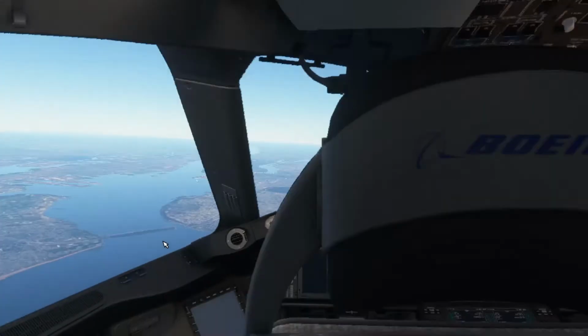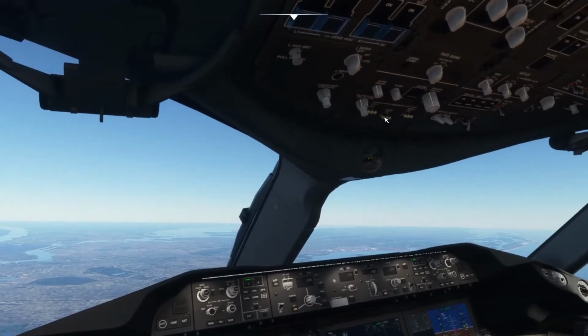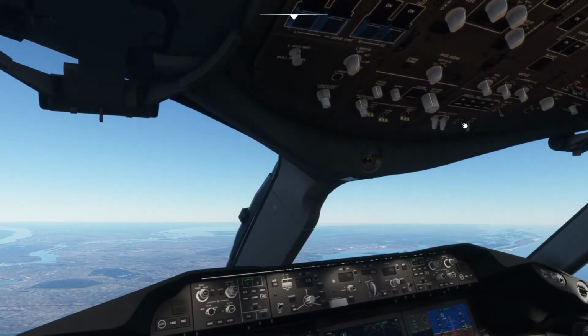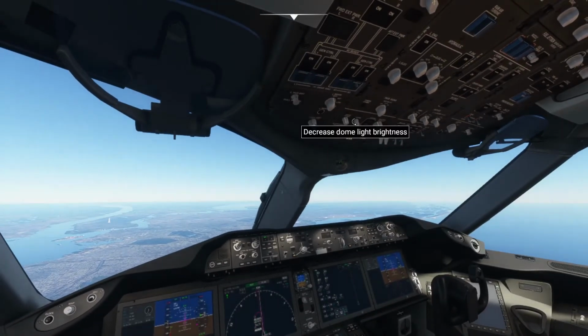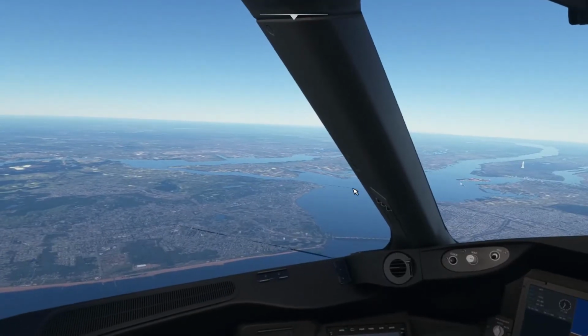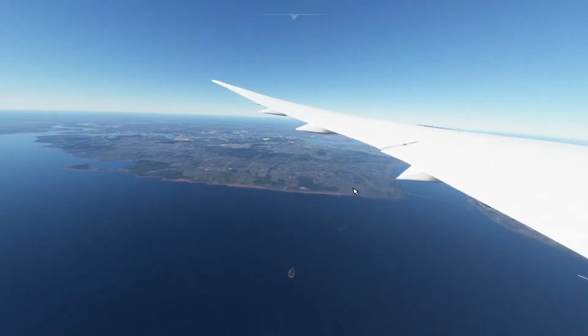Ladies and gentlemen, the captain has turned on the seatbelt sign. Please make sure your seat backs and tray tables are in their full upright position. Make sure your seatbelt is securely fastened and all carry-on luggage is stowed underneath the seat in front of you or in the overhead bins. Thank you.